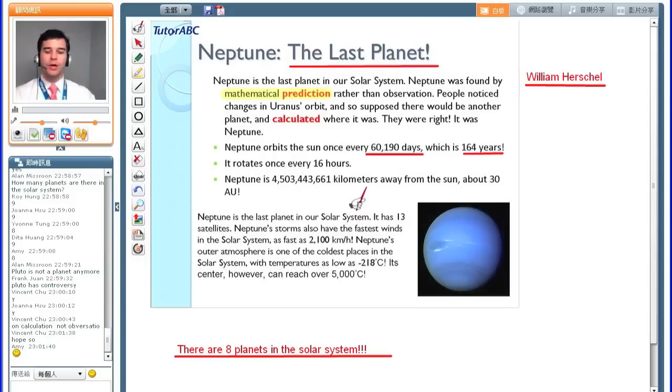Neptune is 503,443,661 kilometers away from the Earth. 容易多了说30 AU, 30 AU. This is difficult to think about. Neptune is the last planet in our solar system. It has 13 satellites. Neptune's storms also have the fastest winds in the solar system, as fast as 2,100 kilometers an hour.